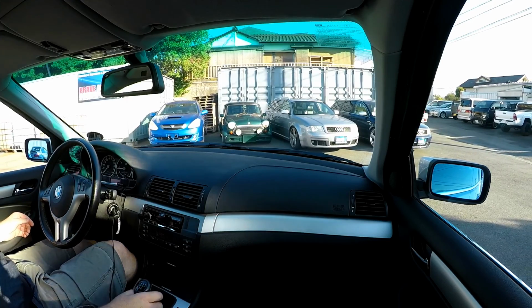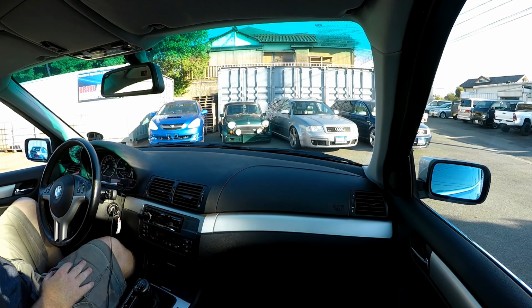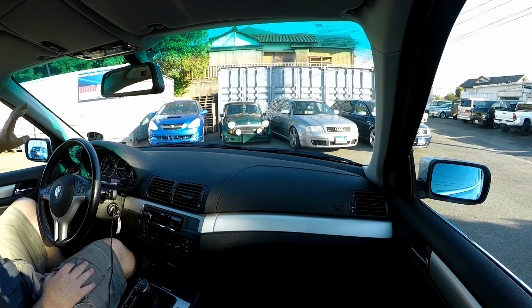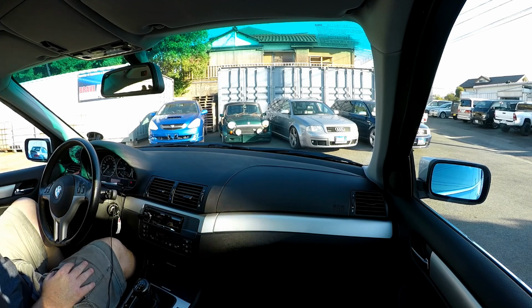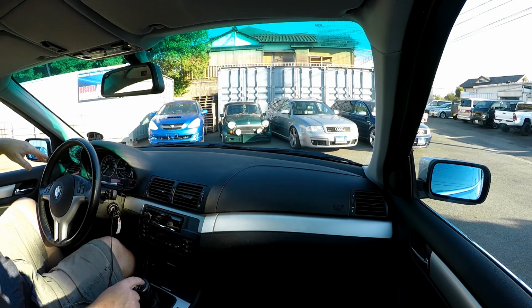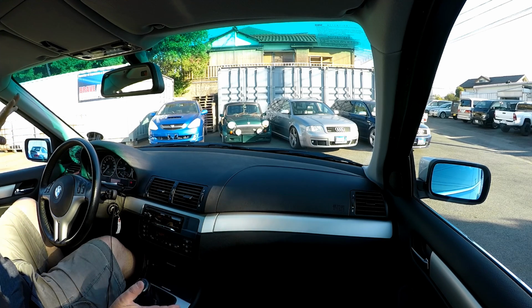Okay everyone, that's your 2001, it's actually a November or December 2001 build, BMW E46 330i Touring, 5-speed manual, done 32,000 Ks, and just a really nice car.